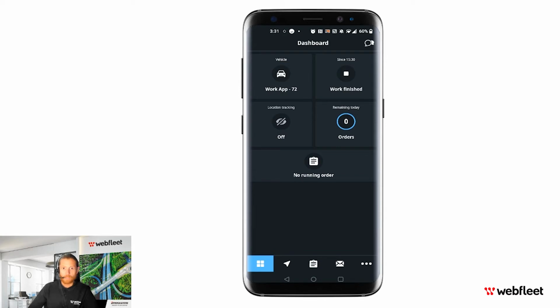Work app 72 is the vehicle. You can see that in the top left-hand corner. That's the vehicle I assigned this driver to when I set it up in webfleet. You'll see that we're work finished at the moment, and you'll see the location tracking is off. So we're not tracking the phone at the moment.